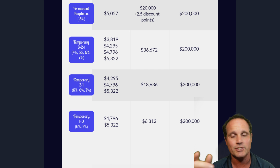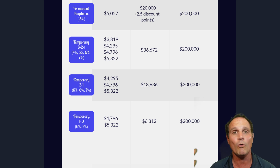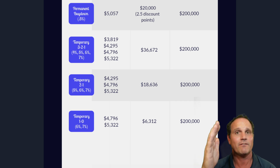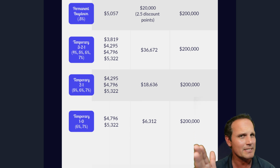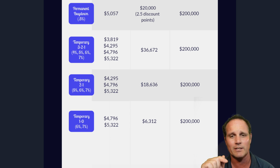Again, no free lunch. Again, down payment stays the same. We're getting to a point where it's different, don't worry. The 2-1 buy down, which is becoming more common out there, is a discount in this case of $18,636. That must be paid at the close of escrow in order to get this payment schedule for the buy down. And then the 1-0 buy down is $6,312. So I hope that makes sense. Let me know in the comments below if you don't quite understand that.